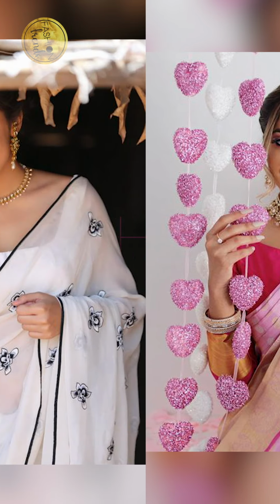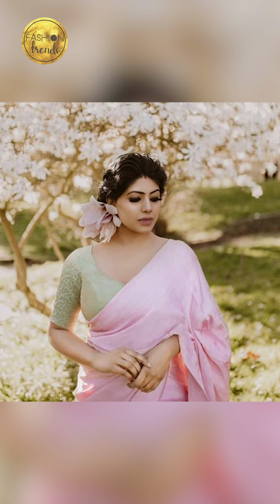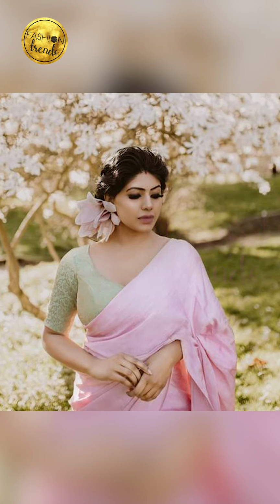You can try beautiful and amazing borders for your simple sarees, as they give you a beautiful look. You can try net and simple blouses, as they give you an elegant look.